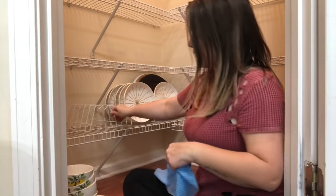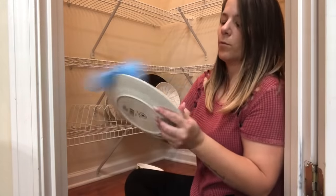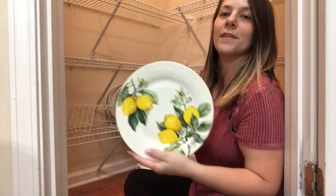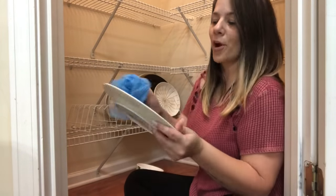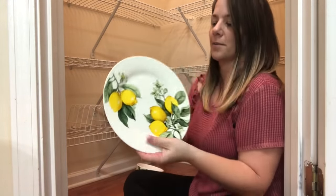One right there, and then for these I have Dollar Tree plates, have the lemon ones I got last year, dust them off. These are so pretty. I got this last year, and they're so pretty. It's perfect season for them right now. They're stunning. Look at them.